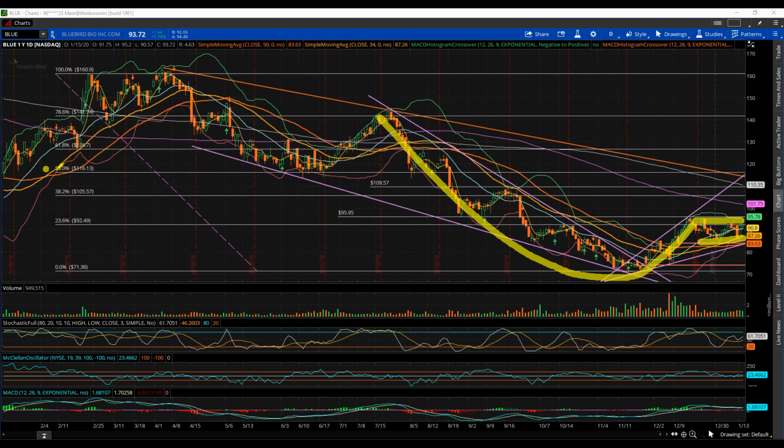So what price is that? 116. I have a pretty damn good feeling the stock's going to go to 116, as long as you have a little time in your hand. And it's just going to happen fast because it's at $90.